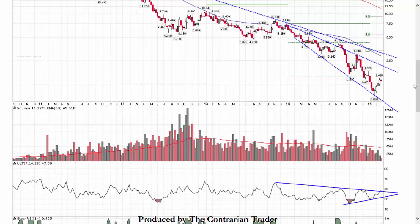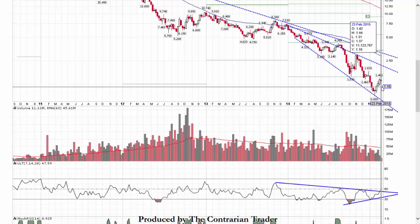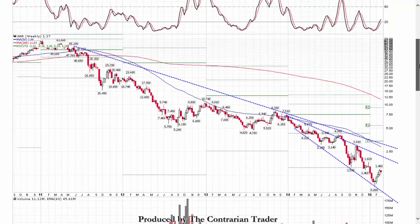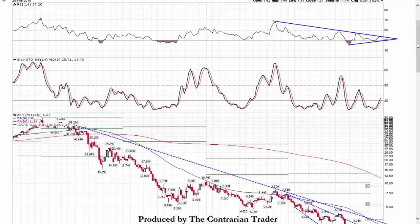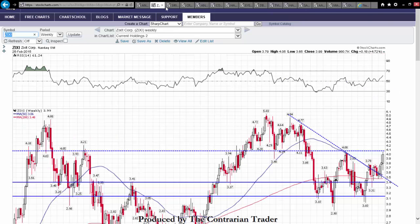That would be the best risk-reward entry point because then you could put a stop loss just below where we found some buyers or support. But as it stands right now, I think it's a watch. I wouldn't buy it. I would look for a pullback and then look to add or open on that pullback.